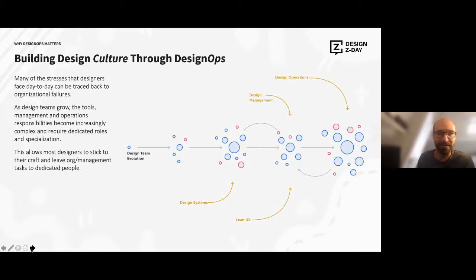But the point here again is that oftentimes when you start talking about this stuff, designers become a little bit worried because they got into this industry and honed their craft for a reason.